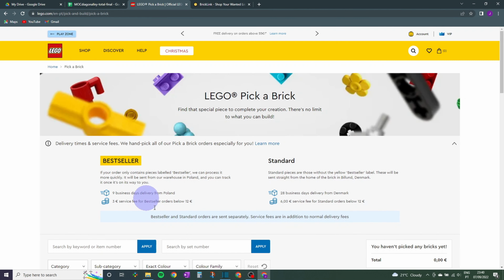All the orders need to be 55 euros at least to have free shipping, and they can't include less than 12 euros of either bestseller or standard pieces. When I'm ordering a lot of parts, I split bestsellers in one order and standard in another. But I'm also mindful of not ordering more than 1000 pieces in the same order, as LEGO sends them all in just one bag and it's a pain to part them out.